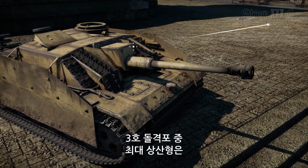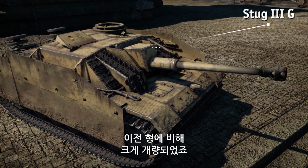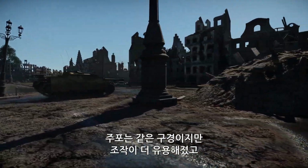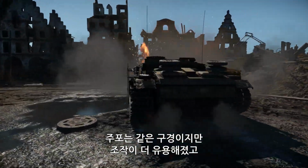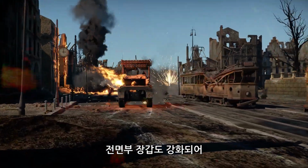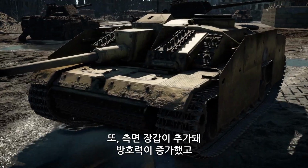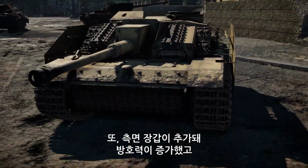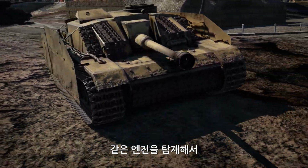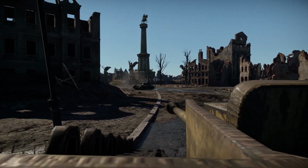But the most produced variant of the SPG was the StuG III-G, which was a big upgrade over previous models. It received an even more powerful gun with the same caliber but better handling, and was fitted with more armor in the front, up to 80mm of armor in fact. Furthermore, the vehicle was fitted with side plates for increased protection. The engine remained the same though, so the vehicle lost some of its mobility.